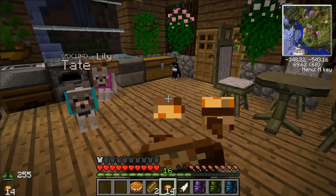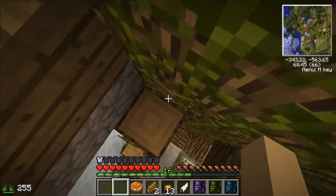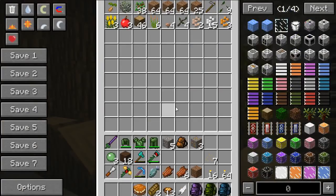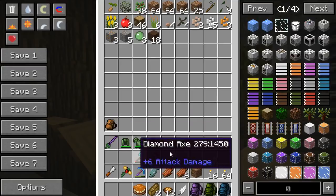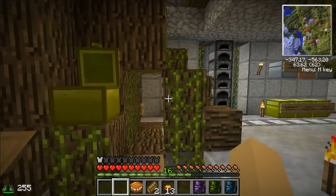All right, Lily, Tate, you guys stay right here. I'm going to dump my backpack, literally turn it upside down and just dump everything in it into the sorting chest. The sorting chest of doom. Because we have an adventure to go on! Oh, hello, Pigment Fern! I hear you grunting down there. Alright, Coin Purse, you're gonna hang out in here for now. Alright, and then we've got some rotten flesh and some river whitefish for the dogs and some pig ears. So that's actually important to keep with us so we can keep the animals fed.